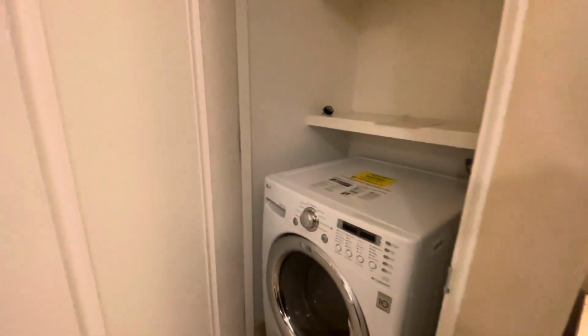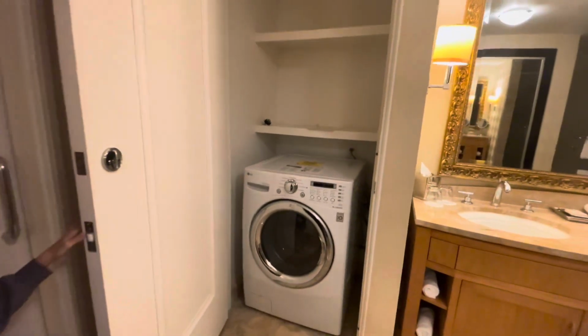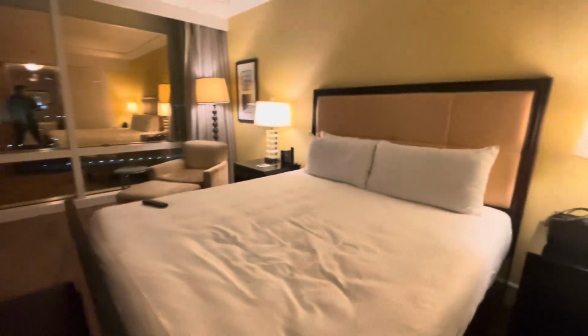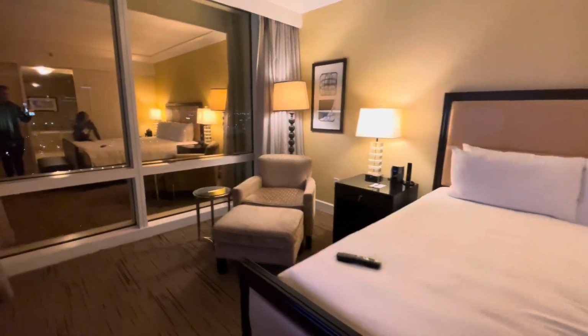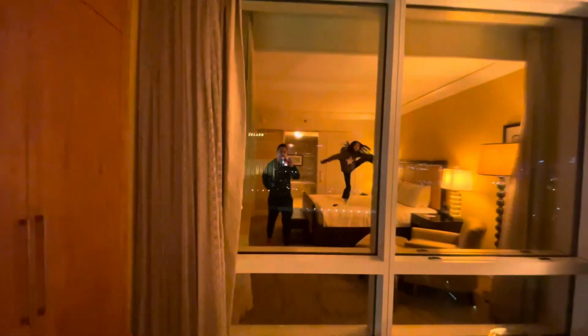Oh, washer and dryer, or just one? Just washer. Oh, it's like 2 in 1. Oh, it's a hybrid. Okay. Yeah. So this is the bed. Pretty nice bed. It's super comfy and very jumpable. Damn, look at this.